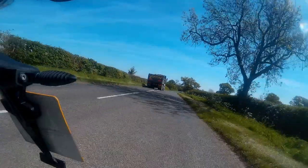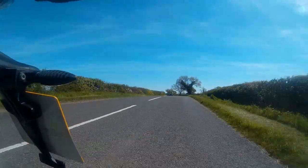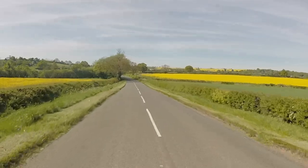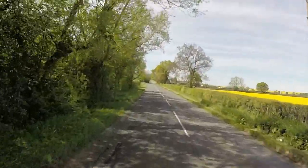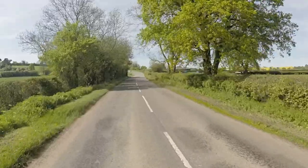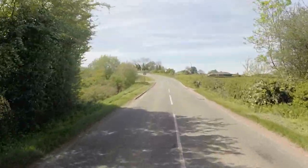I'm on a nice little ride out to Canons Ashby, and it's fantastic Northamptonshire scenery with the rapeseed oil plants in full bloom, giving a wonderful yellow effect. So I'll just let the music play and enjoy the ride and speak to you when we're at Canons Ashby.